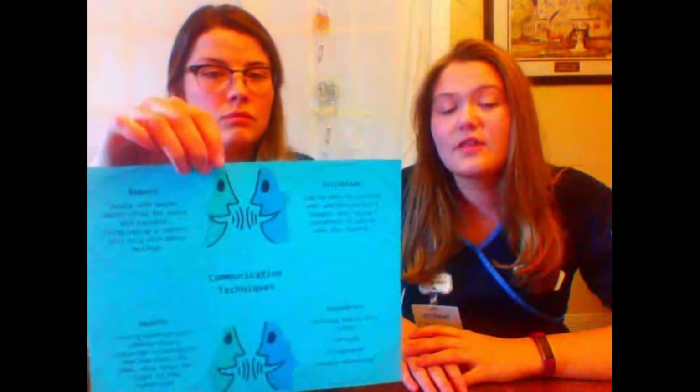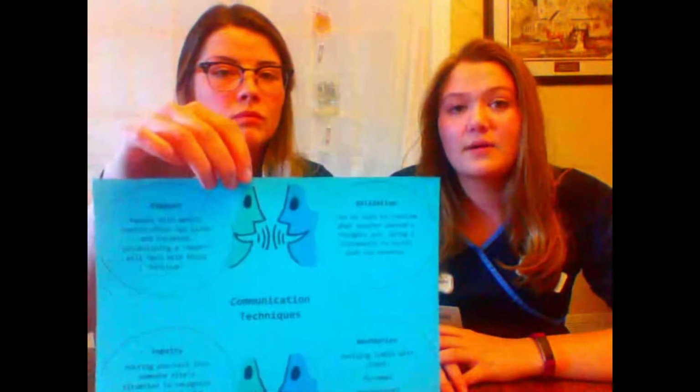So for our 3rd artifact, we chose to do communication techniques. We have a poster here about communication techniques, which are essential for all nursing, but especially mental health, as it will help us to build a therapeutic nurse-client relationship, which is where our other artifact comes into play. This little sign says, "I believe in you." So it's very important for us to communicate with our clients and build a supportive therapeutic relationship.